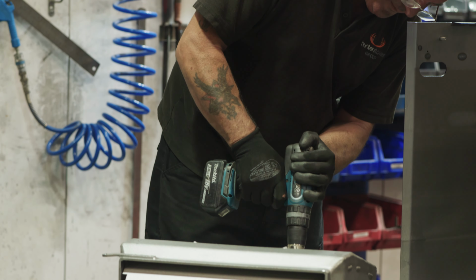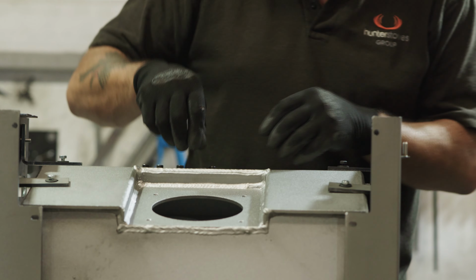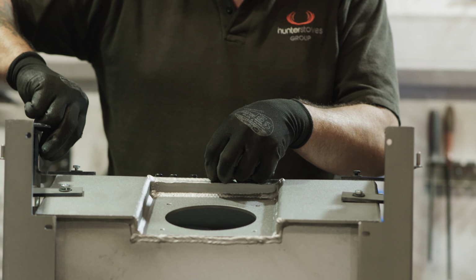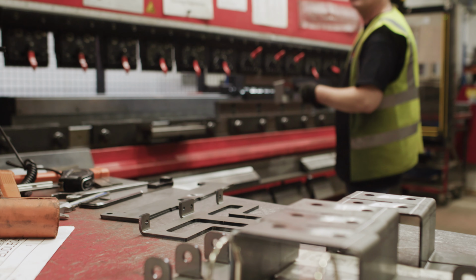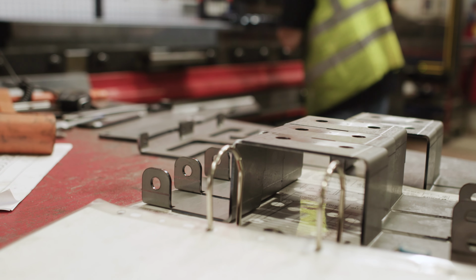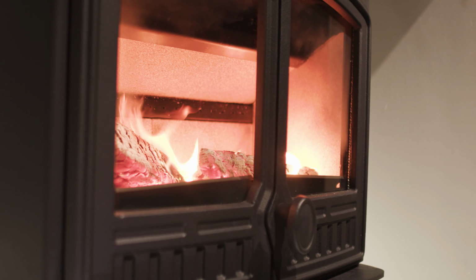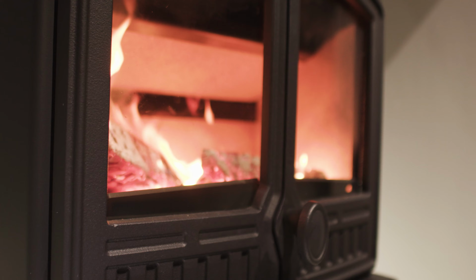We employ the best British engineers who can design and build stoves better than anyone else in the world. The Hunter stove products are built of the absolute finest materials. We tend to use boiler steel, which is much better material than other manufacturers. And also we have done much more research and development than anybody else. So our stoves have very low emissions and also very high efficiencies.